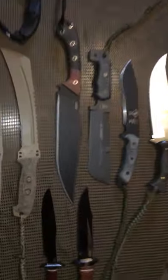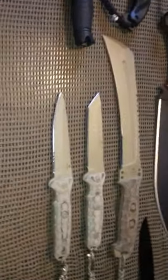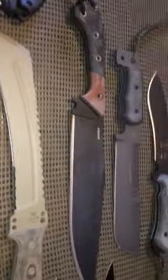All right, guys. I'm going to show some of my favorite tactical fixed blades.